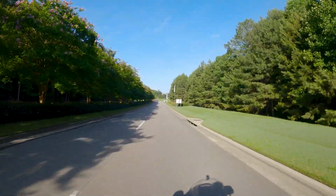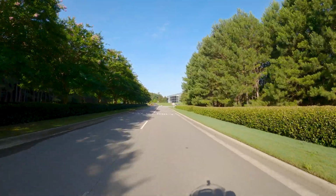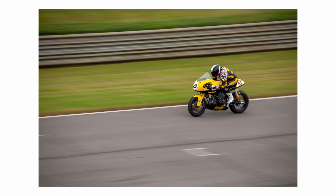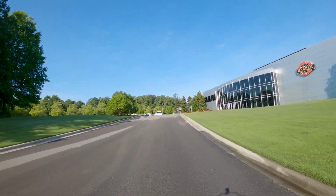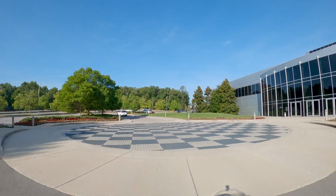My first visit to Barber Motorsports was in the fall of 2015 when I attended the 11th annual Barber Vintage Festival. I explored the museum, watched the races, took lots of photos, and blogged about it on my website. At the time, construction had just begun on an addition to the museum. With even more bikes on display now, I decided to return.